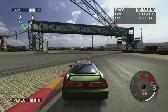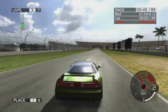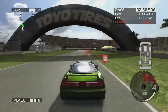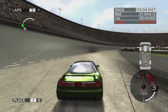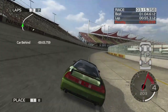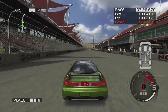Not bad. Oh, we've taken too much curb there. Not ideal. There we go. So we are on lap number 3. By the looks of it, this race might actually only take us about 7.5-8 minutes. These are also stock NSXs as well. There's no upgrades allowed at all during these events. And lucky for us... I am joking when I say lucky for us.